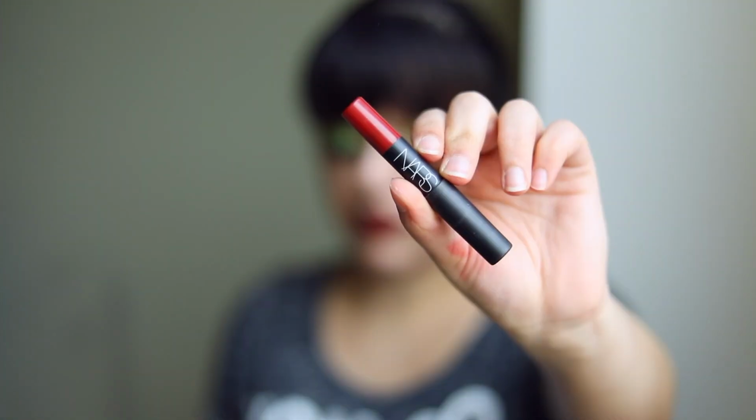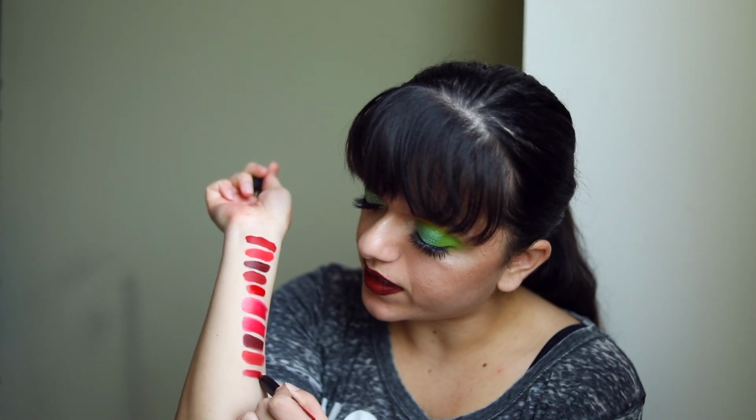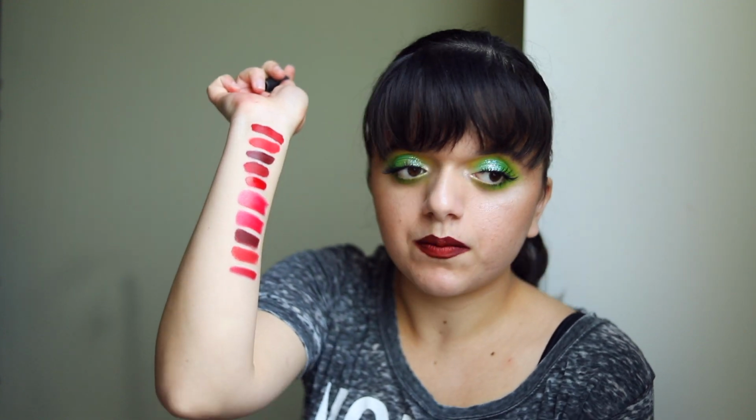This is in the shade Cruella. I have worn this once, and I think it was for a lip swatch video, and I don't think I wore it again. I should really get back into it because it looks like such a beautiful product, and I feel like this is a cult favorite in the sense that a lot of people like it, a lot of people talk about it, and I really do want to get into it.